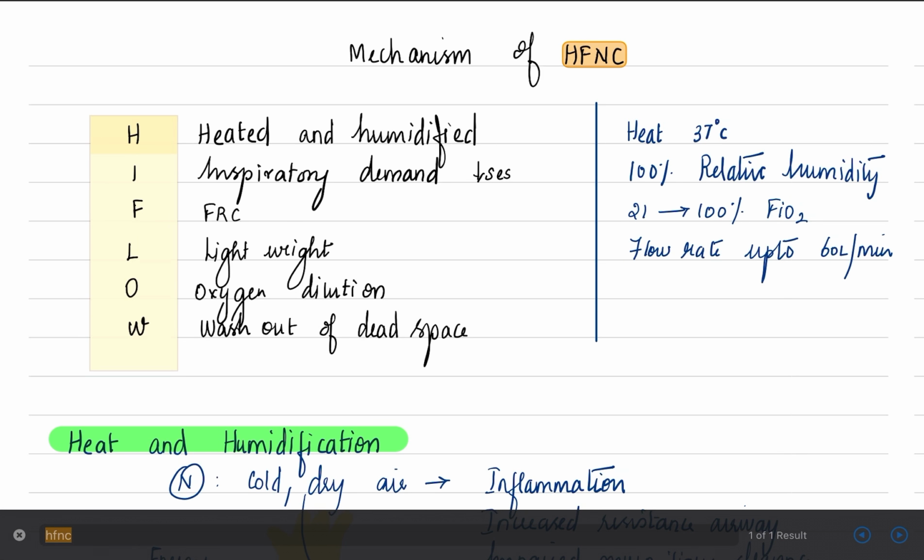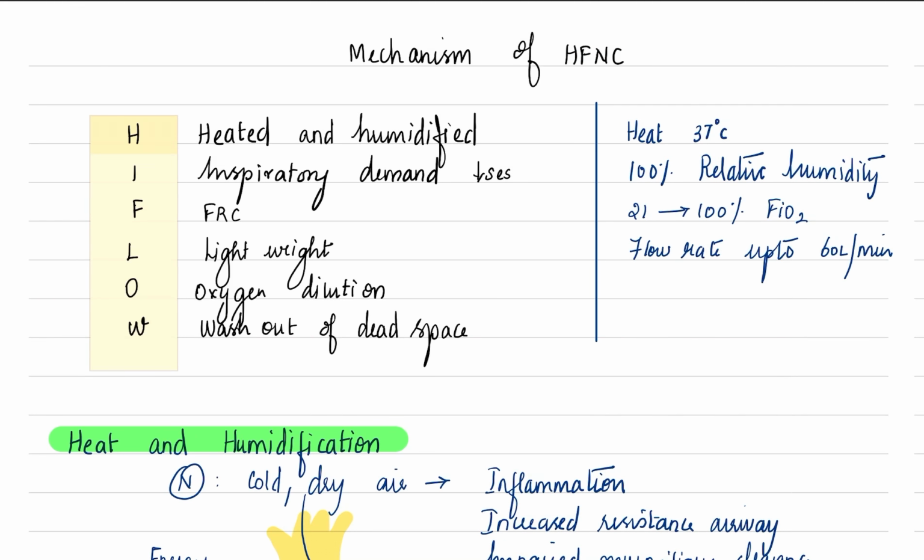So the easy way for you to remember this is HIFLOW. So what is this? It's in no particular order of importance. We'll just discuss it one by one, and I'll highlight which are the most important mechanisms of action. So H is heated and humidified.